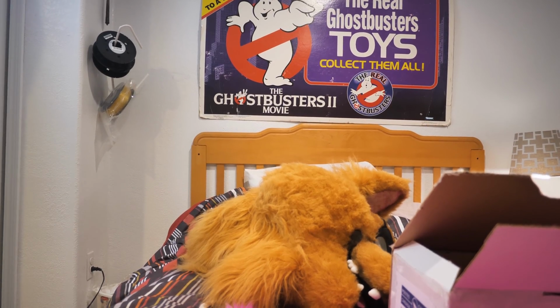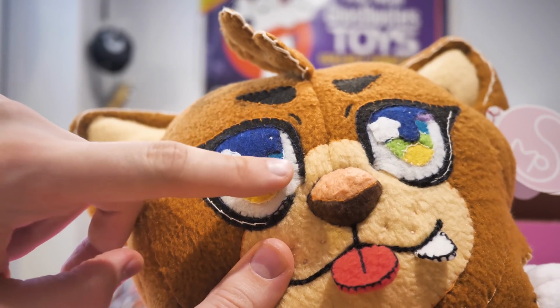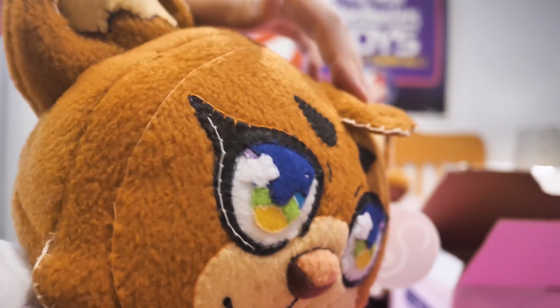So with that kind of stuff, I'm pretty sure we sort of said, just go with it the best you could. You can see here each part of the rainbow is just a separate piece of fabric that's been sewed on there, which is a lot of work, obviously. And you got the hair tuft, which I think is pretty cute.